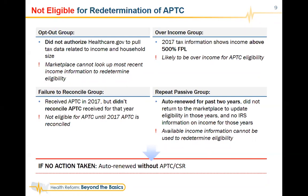A final group of people are those who were auto-renewed for the past 2 years and haven't come back to Healthcare.gov at any point since those enrollments happened to update eligibility for those years. These are called repeat passives, is what they refer to them in the marketplace. This group will also be auto-enrolled without premium tax credits or cost-sharing reductions for 2019 if they don't come back to Healthcare.gov and update their information.